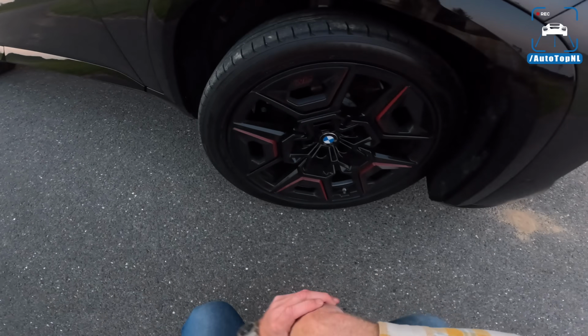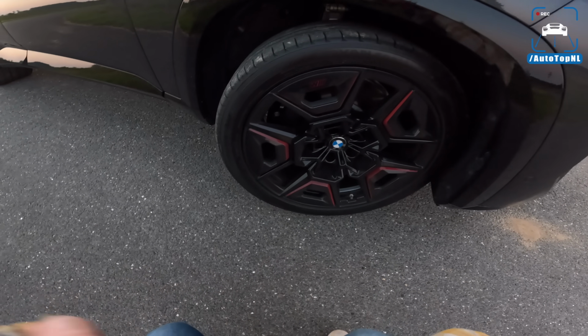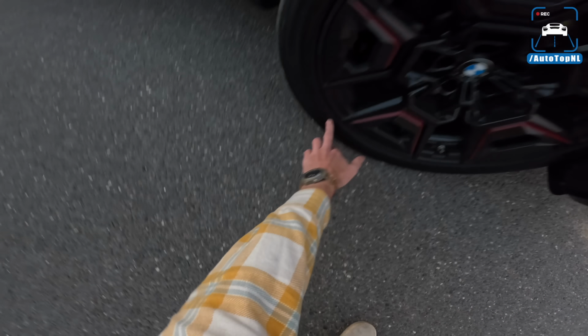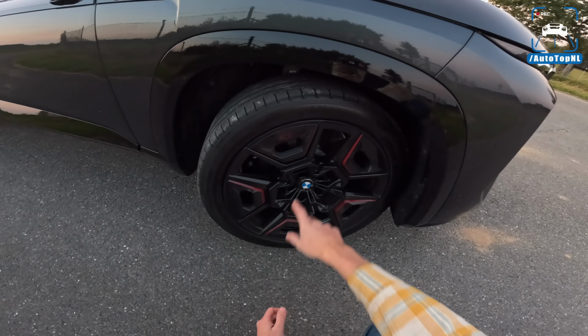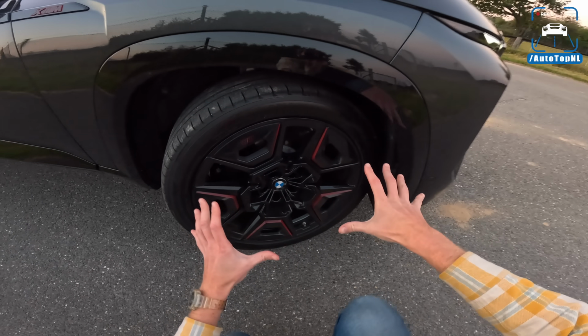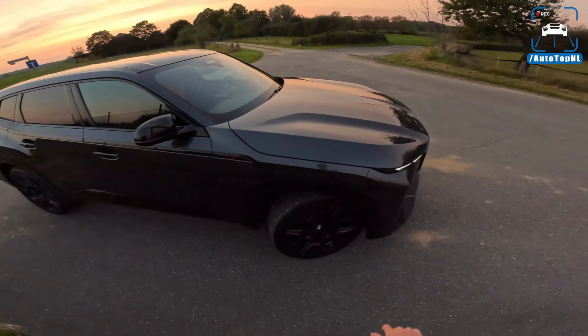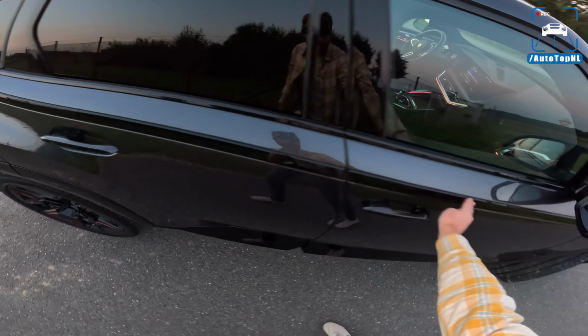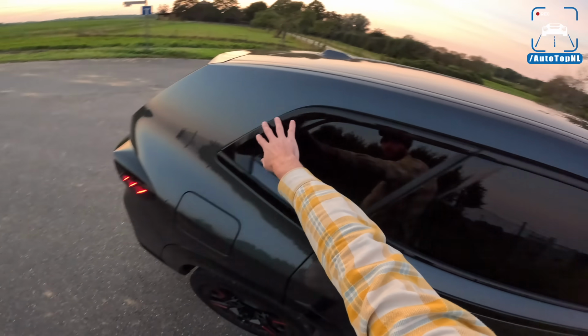We also have these absolutely massive wheels. This is a 22-inch wheel, I would say. Yeah, 22-inch wheel, 275 tire with, again, the red accents. It's a very busy design, but it kind of works with the XM's design, I would say. More logos. As I said, you don't have to have this red accent, so this is all in black.